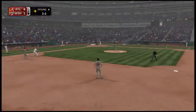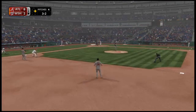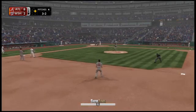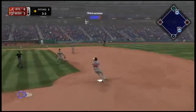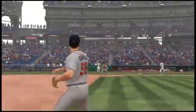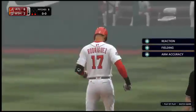Striding in now for the Nats, Sean Rodriguez. He flew out in his last at-bat. Rodriguez. The 3-2 pitch. And this is on the ground to short. Could be two. Second for one. Back to first. A ninth inning double play. And they're an out away from closing this one out.